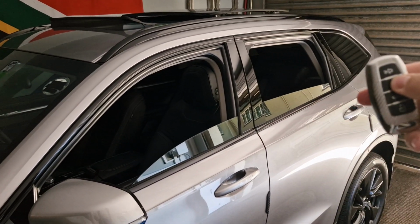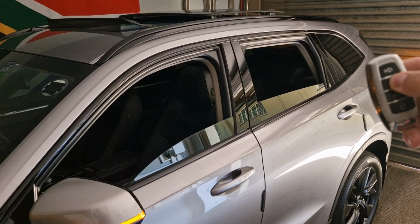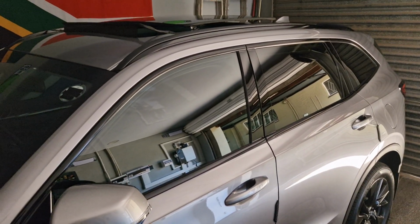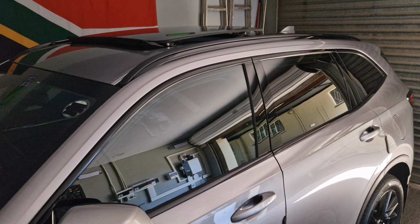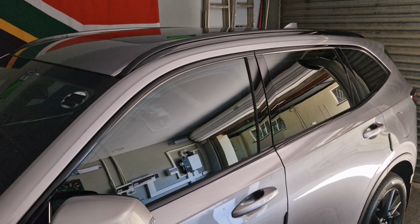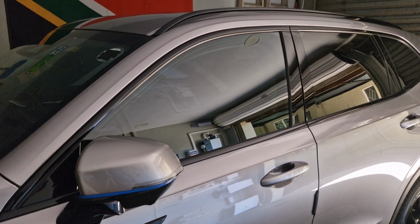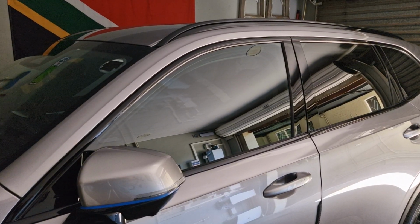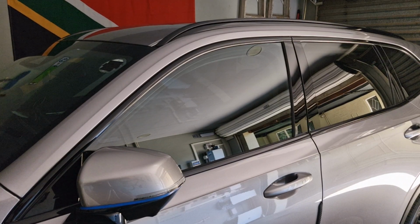Okay, if you press and hold the lock button, then you can leave the button, and that's it. The same goes for the key and for the door, but I want to show you that also. Let me just open the windows again.